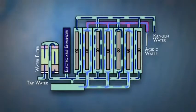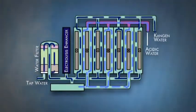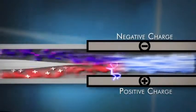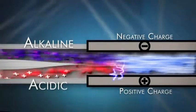When the water passes over the plates, the minerals in the water are separated into 2 streams of water, one alkaline and one acidic. The more plate surface area and the more power you can apply to the plates, the better the separation and the better the quality of the ionized water.